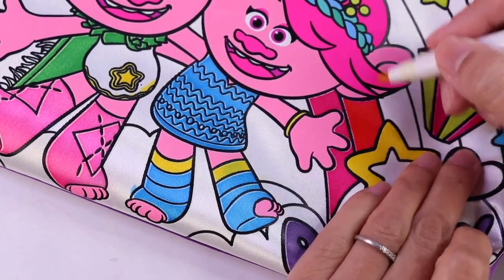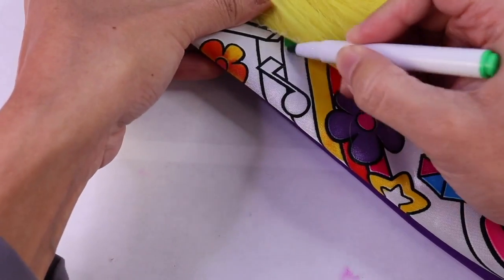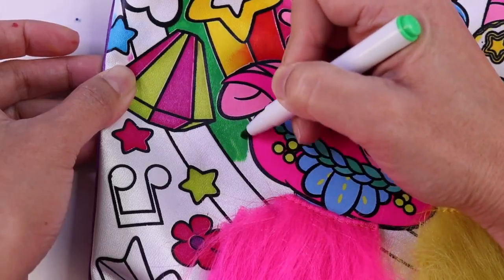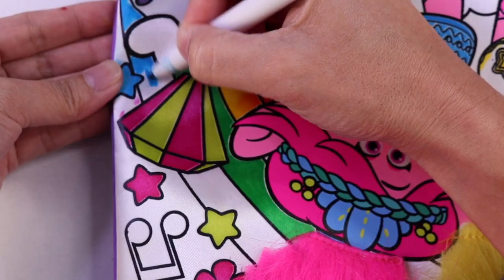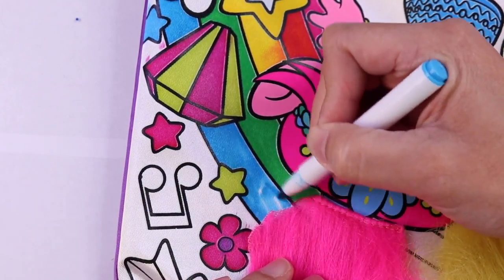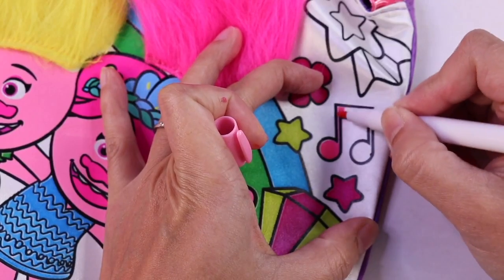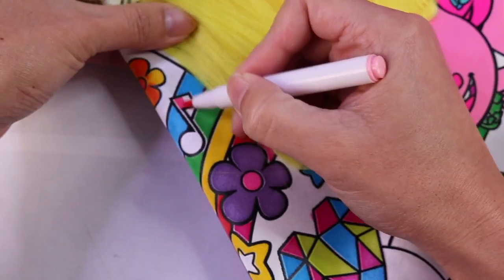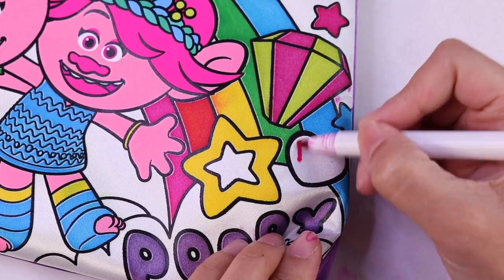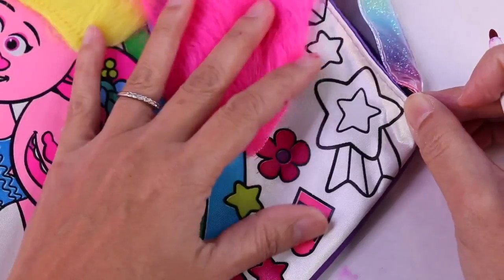Now we have yellow. Then green. And of course, blue. A musical note here and here. I see it. Let's color this one light pink. We're gonna do the same with the other. Almost done. I just see some hearts here. Oh, and there's another star.